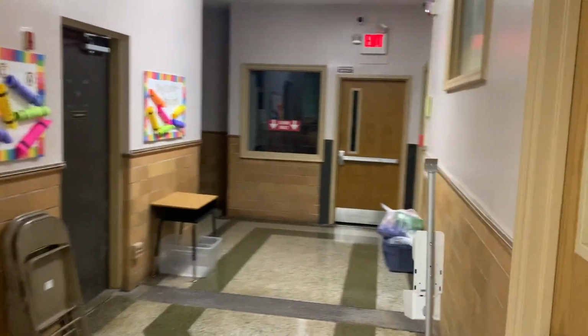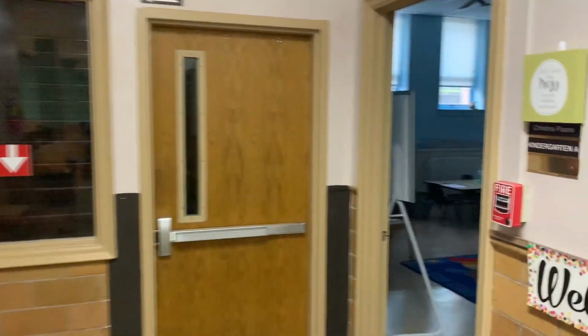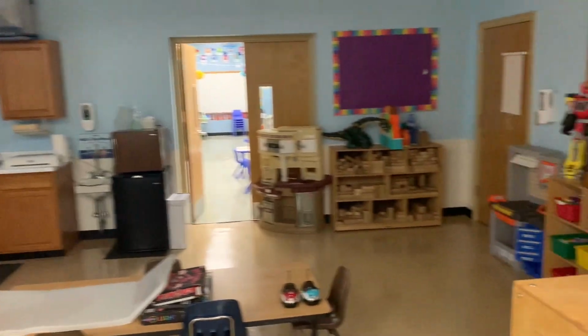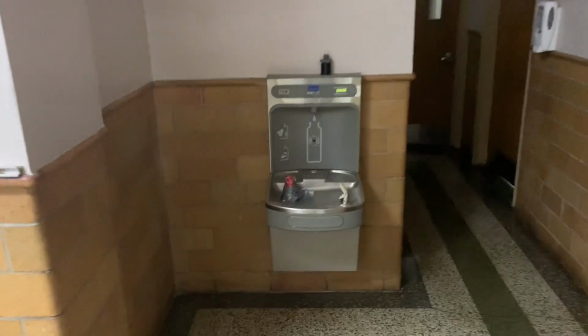Out here we have another entranceway to another classroom, our kindergarten classroom, which has its smart board, new shades, and added space within the classroom. So there is a multitude of levels for the students. All water fountains have been replaced and have been changed into water bottle fillers throughout the building.